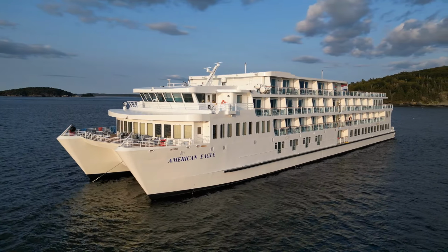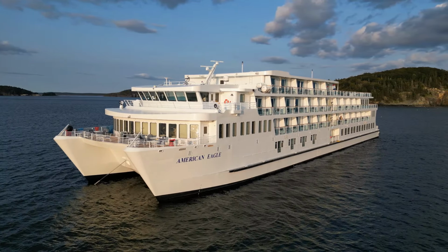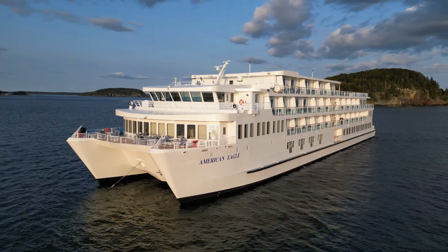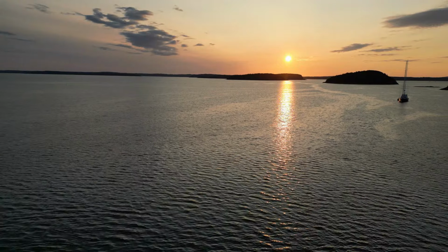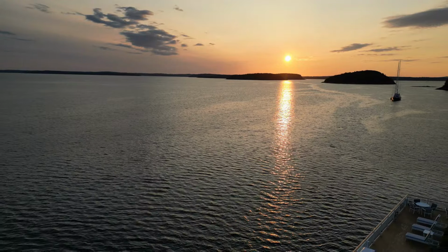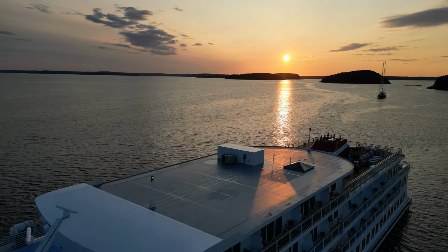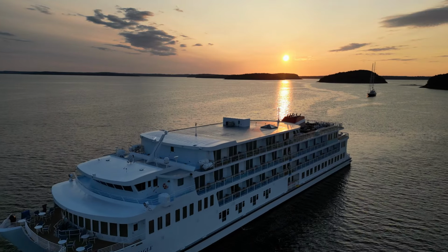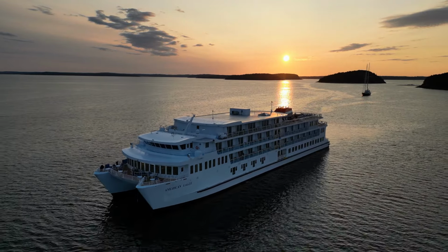But please don't get me wrong. There was a lot I liked about this new ship, and I look forward to sailing on more of these Eagle-class ships in the coming years. They have some really sharp people running American Cruise Lines, and my guess is with each new ship that comes out, they'll tweak a few things, try some new ideas, and each new ship will end up being a little better than the ones before it.